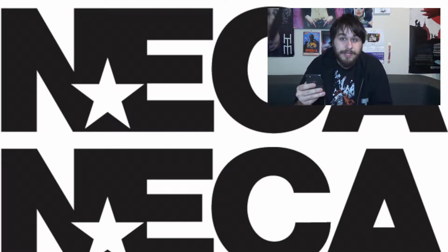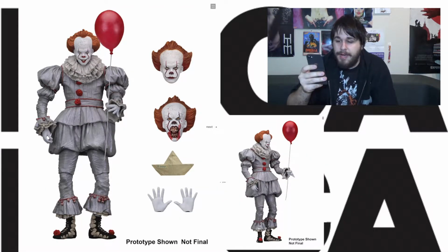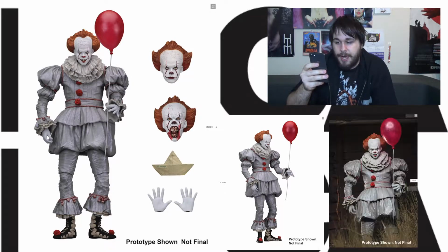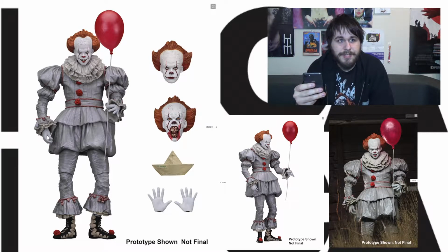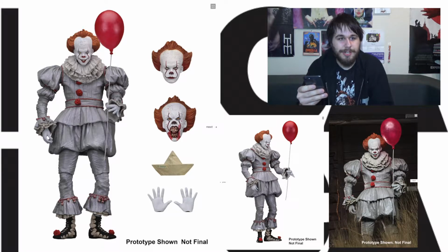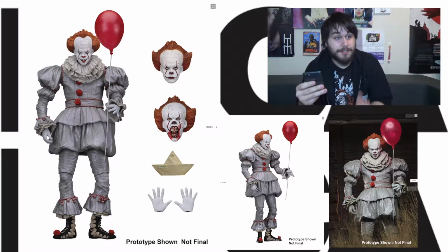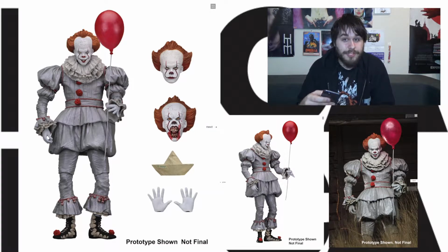So not only did they wow us with OG Pennywise, we also finally got to see a painted 2017 7-inch scale Ultimate Pennywise as well. This Pennywise comes with 2 extra heads, a paper boat, 2 extra hands, I'm pretty sure a balloon holding hand, and a balloon, obviously, of course, and this figure looks pretty darn good. I can definitely say these 2 Pennywise figures are figures that I will be picking up, and you will probably see myself, Fernando, and Andres picking up in one of our toy hunting vlogs. Those are coming back, I promise. But yeah, NECA really started the show off with a scream.